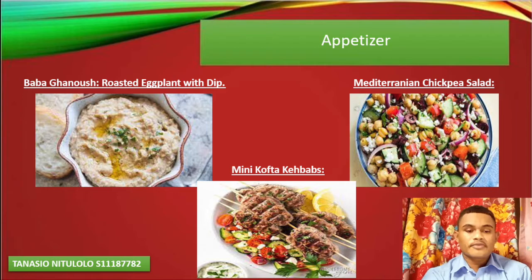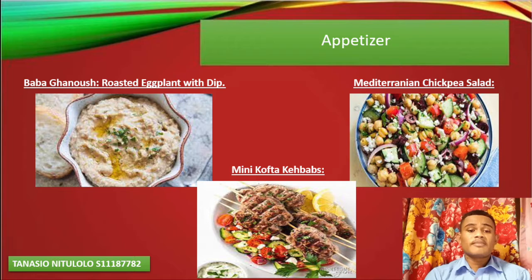So moving on, we have mini kafta kebabs. Cooking method, we use grill. Our ingredients, we use minced lamb meat with herbs, spice with garlic. Serving it with yogurt, flatbread, lettuce, tomatoes, and cucumbers. We also add ginger to it, and we also add cumin, coriander, and egg.